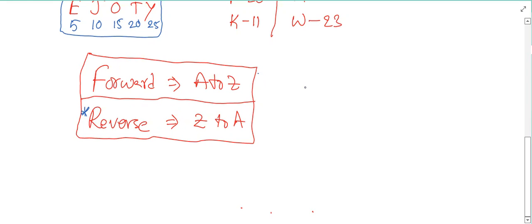See how it is. For A, the forward position is 1. The backward position is 26. What is their sum? 1 plus 26 is 27. Let me take another letter like X.